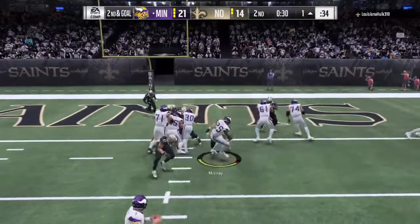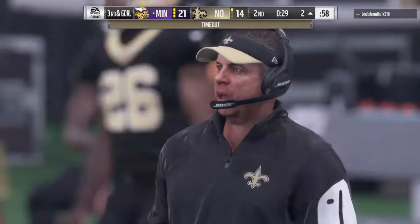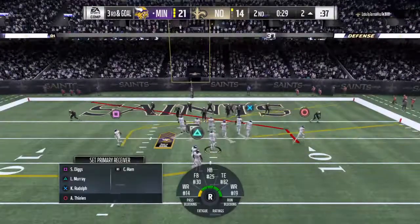Second and goal. Defense digging in again here. And he'll actually lose a little bit of yardage here. Back to the 2. Yeah, the Saints signal for another timeout. So that means they're down to 1 remaining here as we head toward halftime.